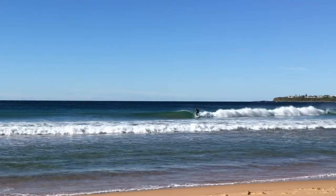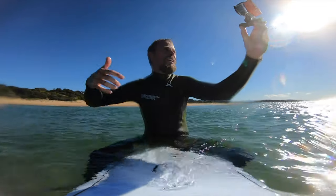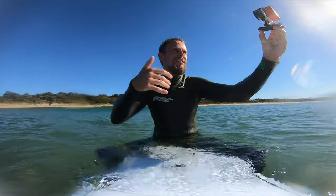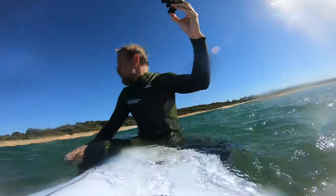Proof of concept, I suppose, those two little waves, little right-handers, it shows that that sandbank is working. If a wave came through that was just a foot larger, it'd be really, really fun. At the moment, I'm kind of struggling to make speed on the wave, but there's potential all around me. Woo!